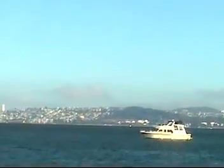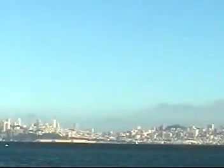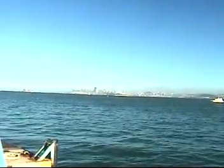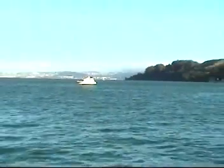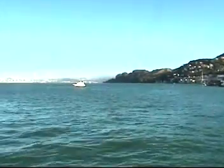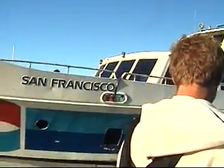Looks like fog is moving in over there. Sometimes it comes right in over the Golden Gate like a river. Uh-huh. Yeah. See it. I know that's true.